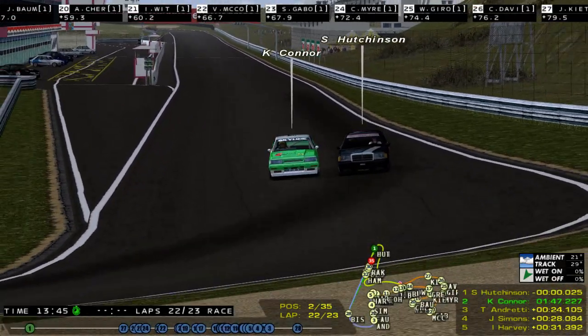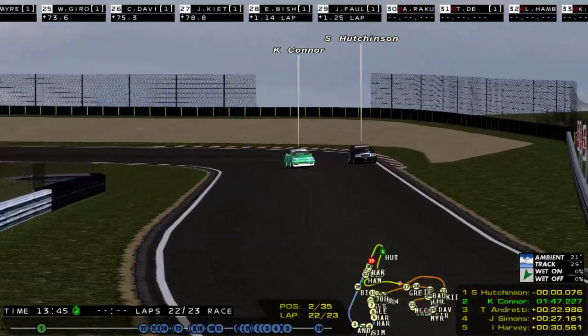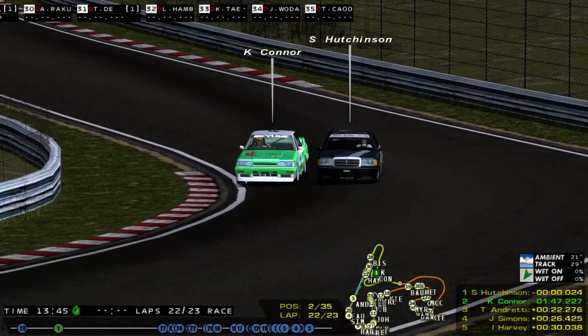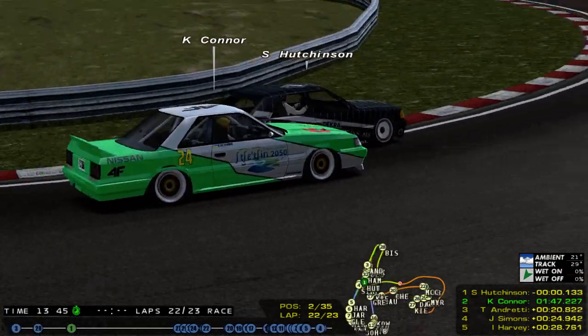Hutchinson actually fights back on the brakes. Connor is surprised, he nearly loses the car. Hutchinson, the mad American. Oh my god, he's still there. They're gonna go side by side. Connor surely has the position. No, Hutchinson to the outside and nearly touch again. Hutchinson's still there. This is beautiful. Hutchinson again out-brakes Kyle Connor here.